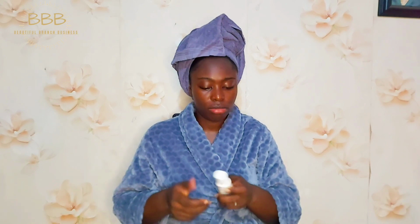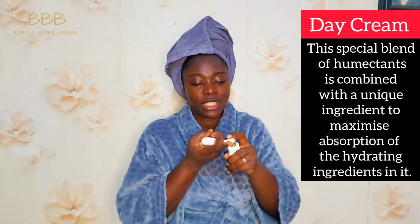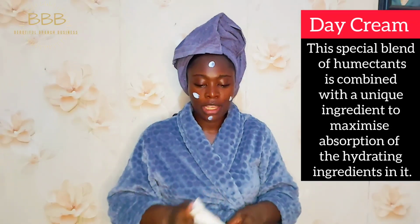Okay, so, oh, okay, it also has a pump. The first time too, so I have to press it. Okay, so I wish I had a mirror here, but I hope I can do justice because I'm using my back camera. Yeah. That's SPF 30. You can't afford to joke with your SPF. You can't afford it.